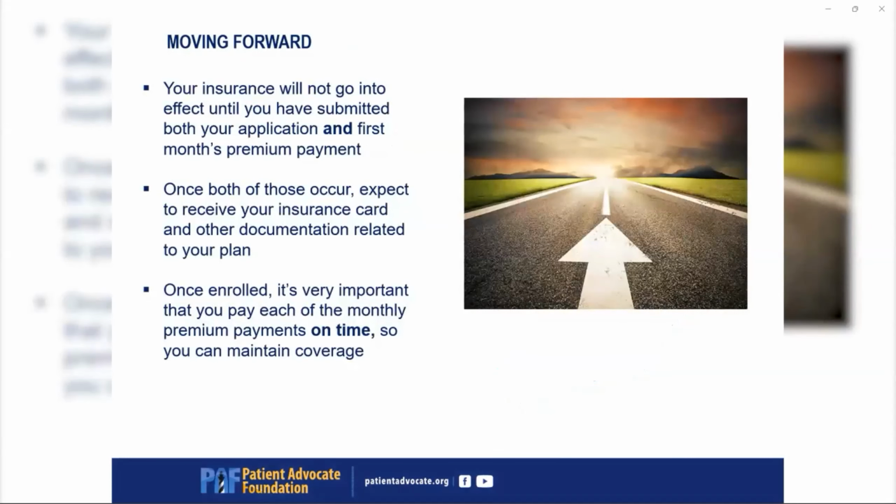Once you choose your plan and you enroll, your insurance is not going to become effective until you submit both your application and your first month's premium payment. And once that happens, you can expect to get your insurance card and any other plan documentation related to your plan in the mail. And lastly, once you've enrolled and everything is active, it's vital that you pay the monthly premium on time each month so that you can keep the coverage that you worked really hard to pick.